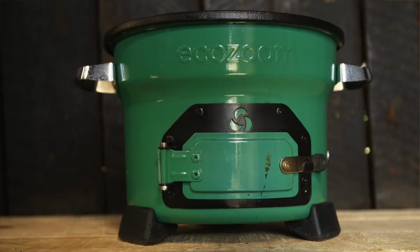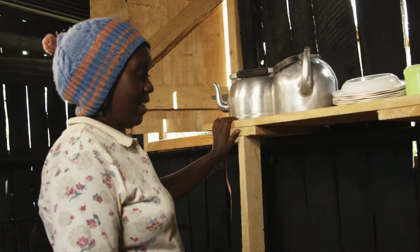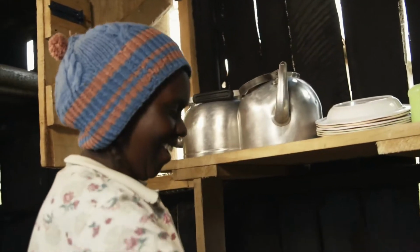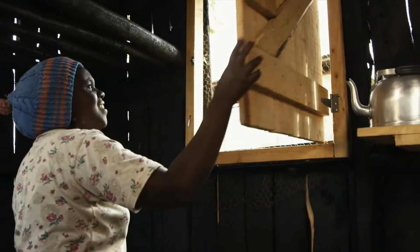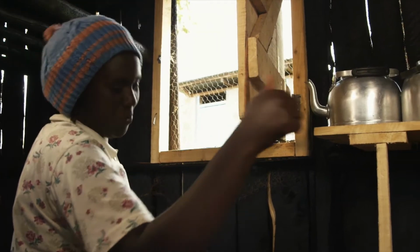And the work on the kitchen has been completed. Priscilla looks very pleased. She has new shelves to keep food and pots off the floor, and a new EcoZoom Jiko on a shelf to save her bending and to save her money, and a big new window for clean air. Not bad. I wonder if Tony is waiting for us.